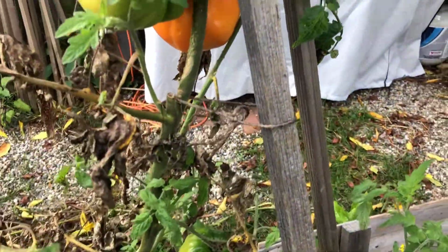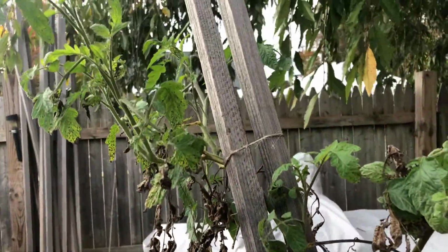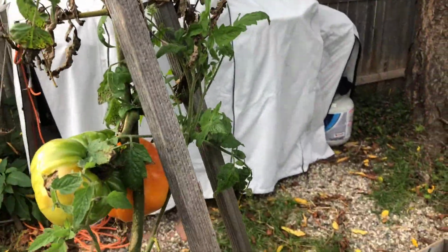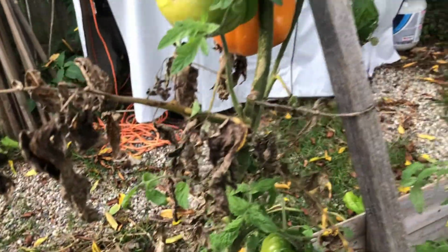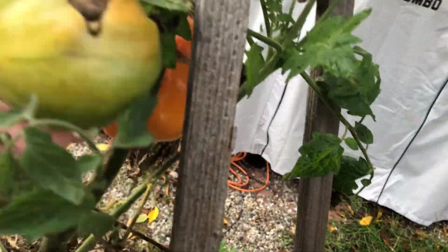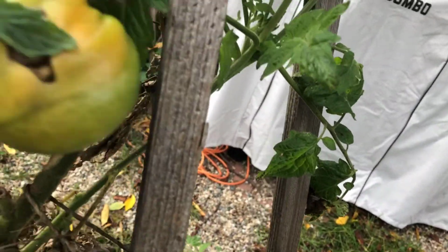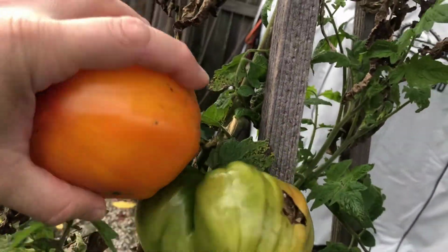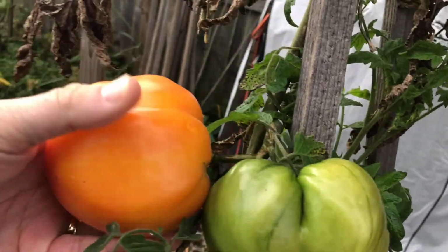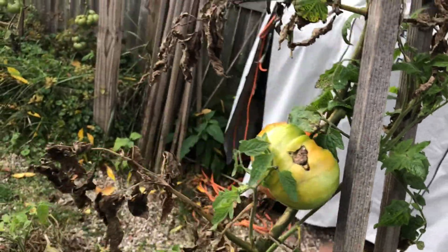Here's my old German tomato plant. This guy's still going. You can't actually believe how good it looks, really, considering what time of year it is. So this one's pretty big, although it does have some damage on it. This one is coming off right now. So this one's probably, I'm gonna guess, 3/4 of a pound. Maybe I'll wait till I have two hands. Easier said than done with one hand.